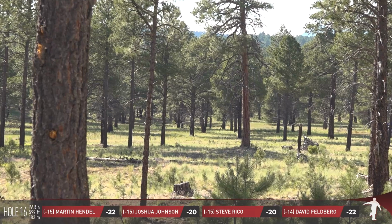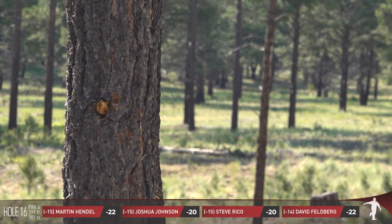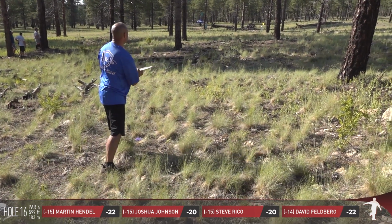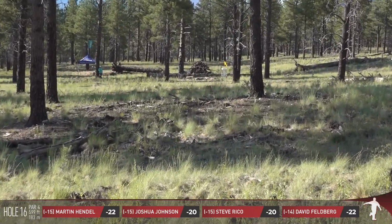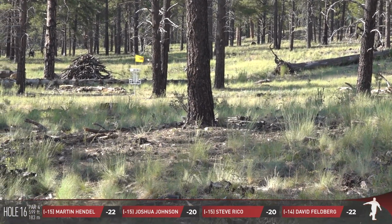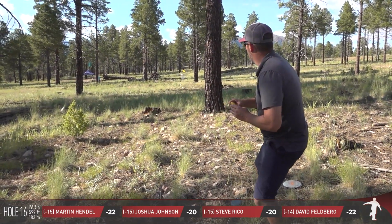Feldberg's calling this one too high. He said that earlier as well, but still some decent ground cover there. Rico lining up the standstill forehand. That's going to be pushing right of the pin as he asks for it to get down. As he says, just 1 tree to beat.